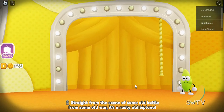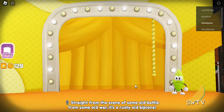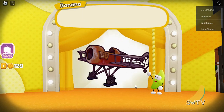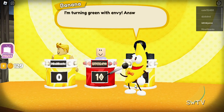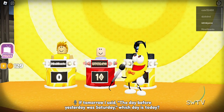Straight from the scene of some old battle from some old war. It's a rusty old biplane! Had to pry some poor sap skeleton out from the cockpit, but hey, it's probably salvageable, right? If tomorrow I said the day before yesterday was Saturday, which day is it today?